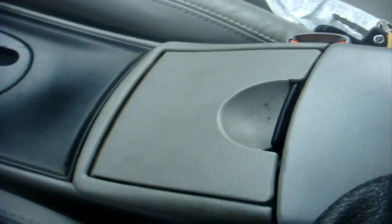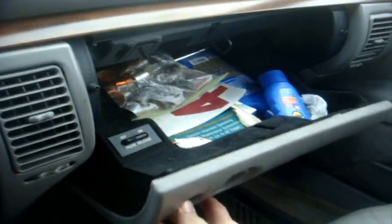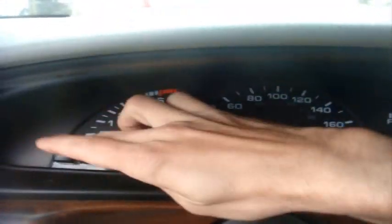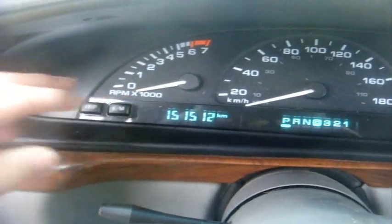I'll leave the door open. Sometimes it doesn't work. Cup holders, kind of flimsy. Now it's cold. Alright, let's see. 94,165 miles, 151,512 K.